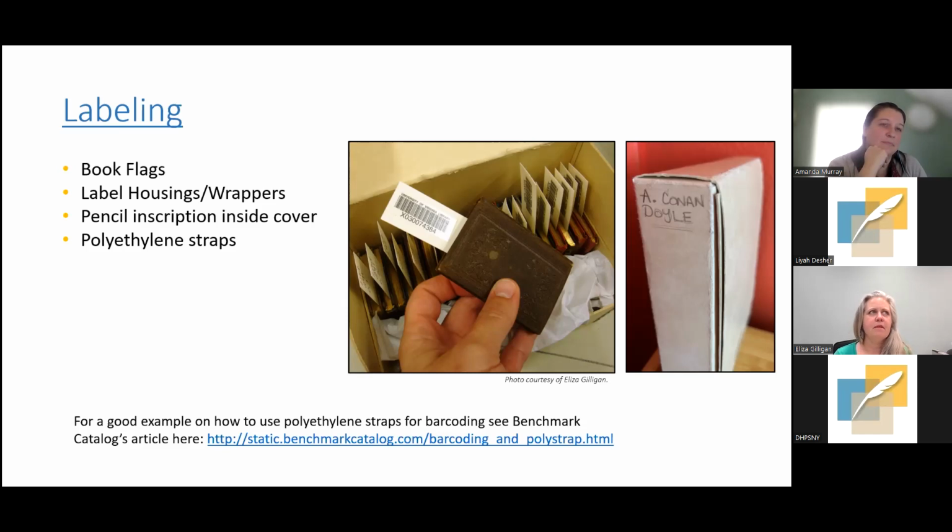You can put spine labels, either sealant or the zebra labels, whatever works best for your collection. Now, for special collections material, there are some more considerations. You don't want to put a pressure sensitive adhesive sticker anywhere on the book, and that's why the book flags are really handy. On the front you can write the call number, and then on the back you can put that barcode. In the picture, that's a miniature book, and those barcodes are actually mini barcodes, like one third the size of a standard barcode.